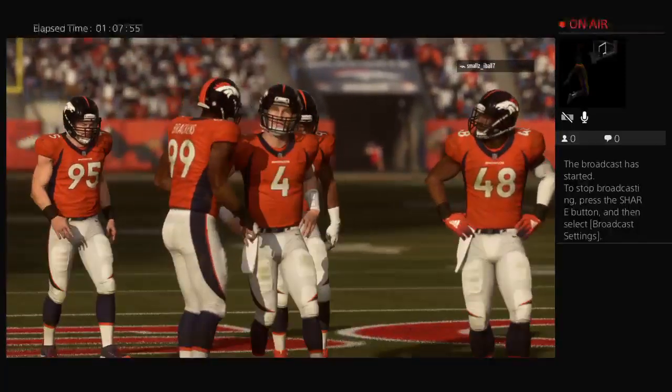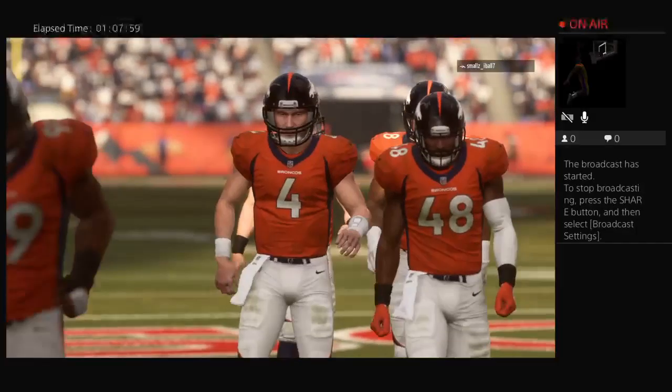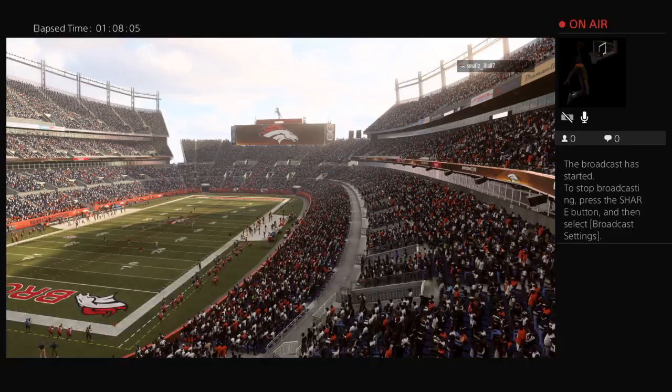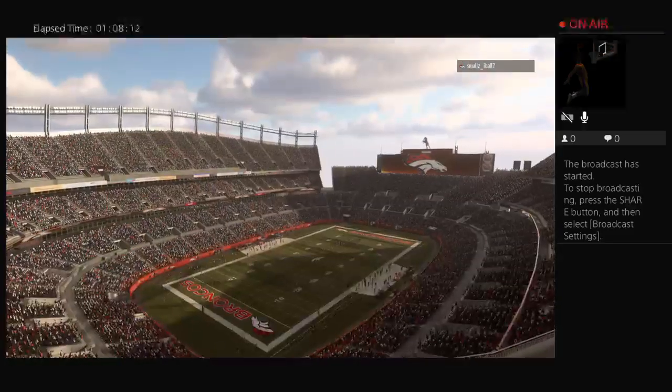So for Cleveland, it was a great all-around performance as they come out of this one with the victory. And they'll return home next week to take on the New England Patriots. Meanwhile, for the Broncos, they'll drop to 0-2. And they'll look to regroup next week as they head to L.A. to take on the Rams.